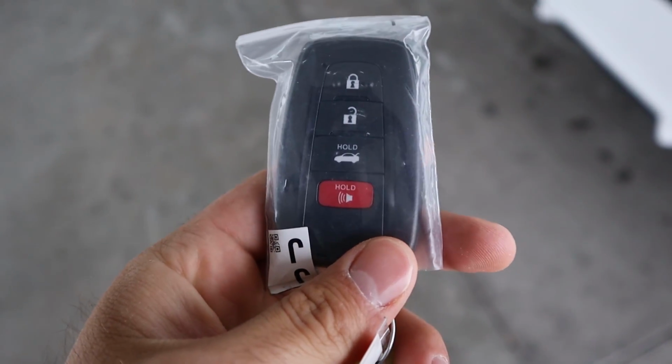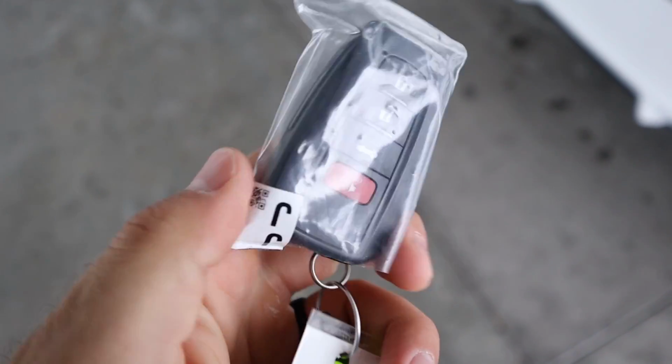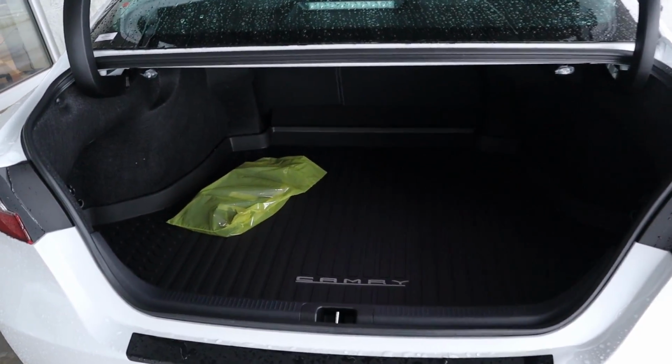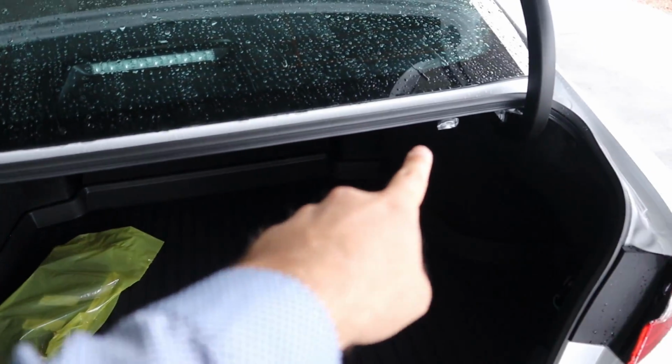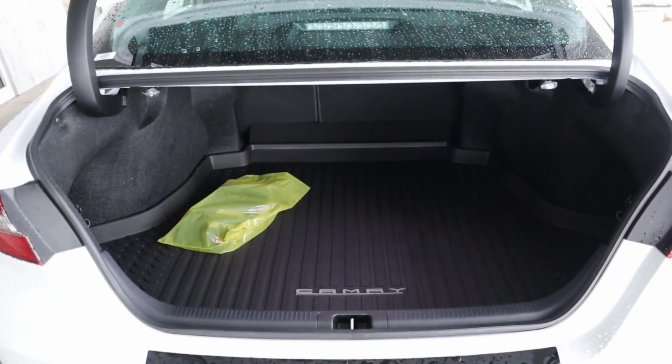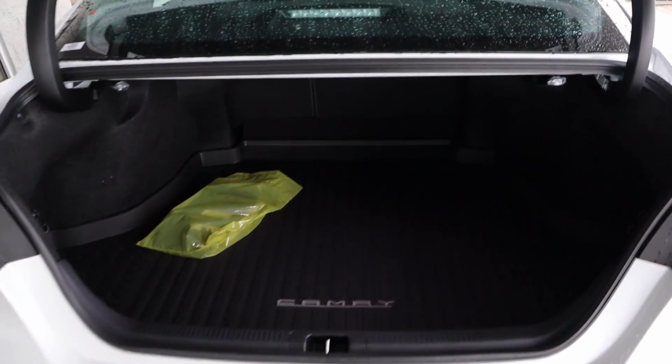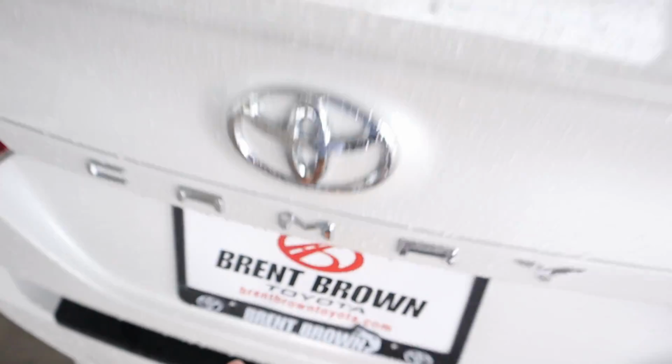Now taking a look at the key fob, we have our lock and unlock function. We got the opening for the trunk as well as the Camry logo there on the back. Popping into said trunk, first off, you guys can see we've got pull tabs here so you can throw down the seats for even more storage. But yeah, the trunk itself is actually really big, and again, another benefit of the Camry. And when you're all done, just plop.